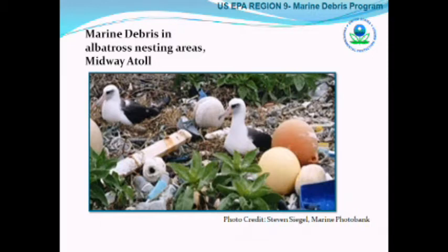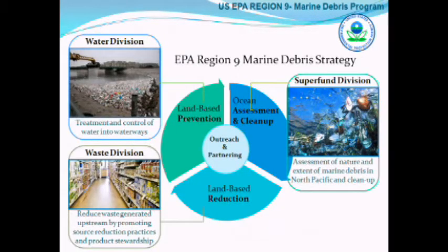So again, Mr. Blumenfeld charged us with seeing what we could do about this issue as far as EPA Region 9 is concerned. And we formed a multi-divisional strategy. This is a schematic of that strategy. It includes our waste division, our water division, and our Superfund division, and in the center, our outreach and partnering. We like to think of this as analogous to what we call the four-step universal response model. So I would ask you to just keep thinking about this schematic as I talk about this response model.